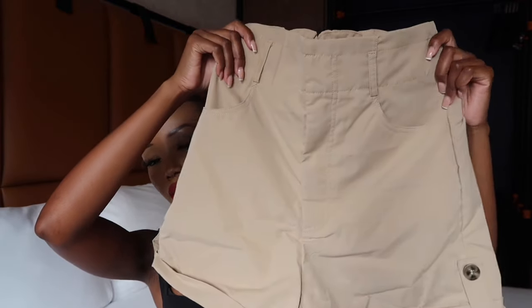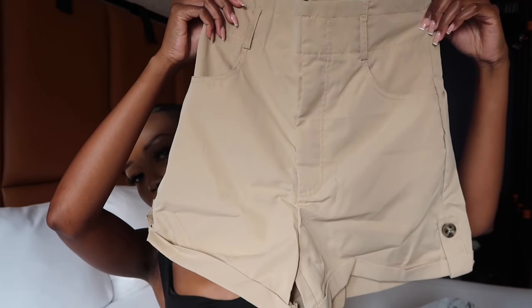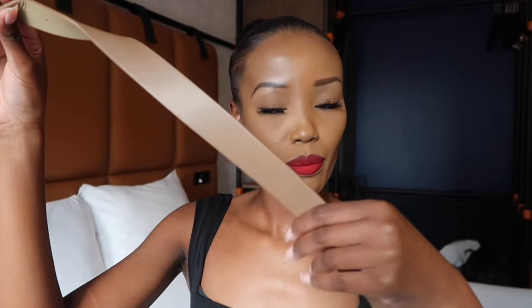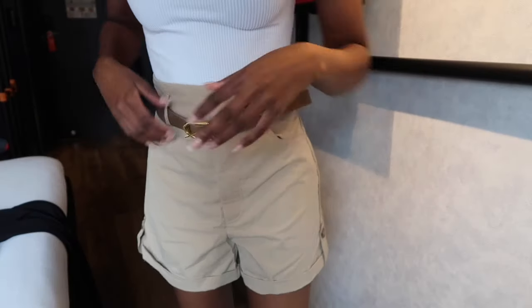Next, I also ordered a pair of shorts. Let's see. Okay, so these are the shorts. It's like a khaki color. There you go. It comes with a belt. So let's try that on.